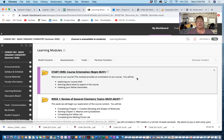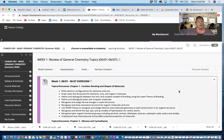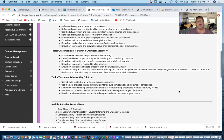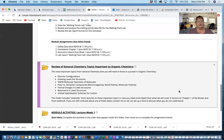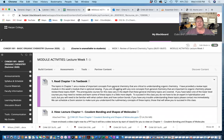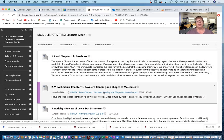Each of the learning modules is laid out in the same way. So for example, if I click on week 1, you're going to have an overview module, which includes the learning outcomes, activities, and then at the bottom, you have the assignments. Next, you're going to find a folder generally that has the activities. These will give you detailed instructions on what to complete each week, and also link to various resources that you can use in order to shape your online learning.